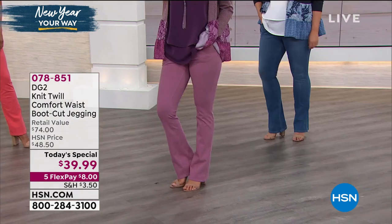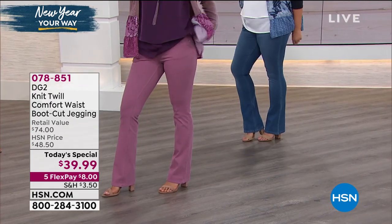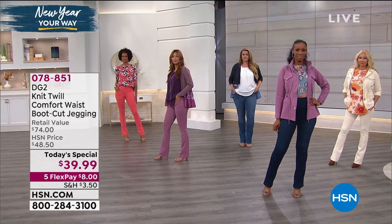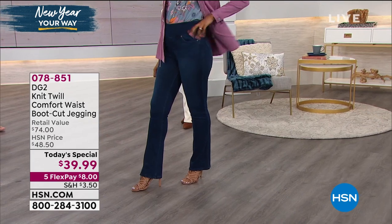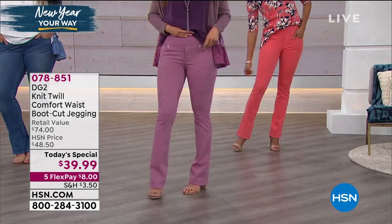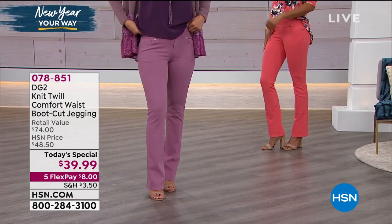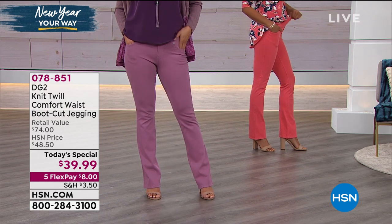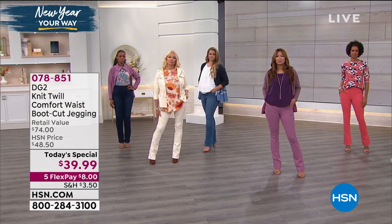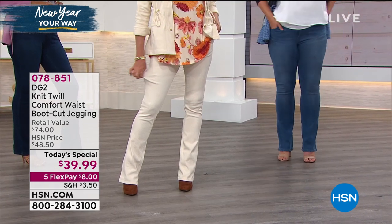You can see just about all of the colors there. There's the purple. We have it in an indigo, a mid-tone, which is just a little bit lighter. There in the back, you can see it in the terracotta, which is the orange. Purple is that really pretty dusty lavender. Sage is the one that looks kind of like a light khaki, like a grayish. It's a really great updated color. And then the cream right there in the front on Regina. Black is the one that I'm wearing.